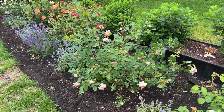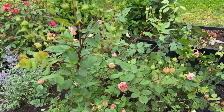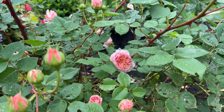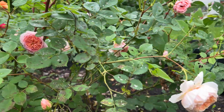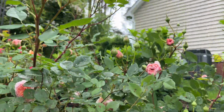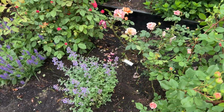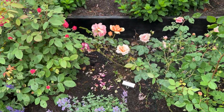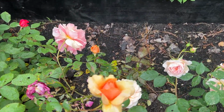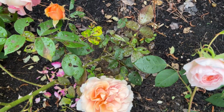Okay, this is William Morris getting ready to go into a full flush. It is a really full shrub. This is Soul Sister, and this is the first year that I've been really happy with the way that she's been looking.